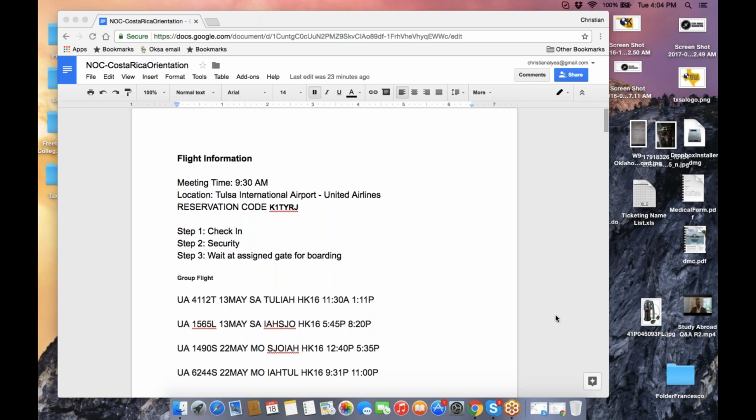I would recommend that you meet at the counter and you can all check in together there. What you're going to need to get your boarding passes is a 6-digit reservation code right here, K1TYRJ. You'll give them that with your passport, and they will issue you your boarding passes. If you don't have your passport yet, guys, you need to go ahead and get your passport. It will take about 4 weeks to process. So if you haven't done that yet, take care of that first thing tomorrow. You may have to pay a little bit more to get it expedited.